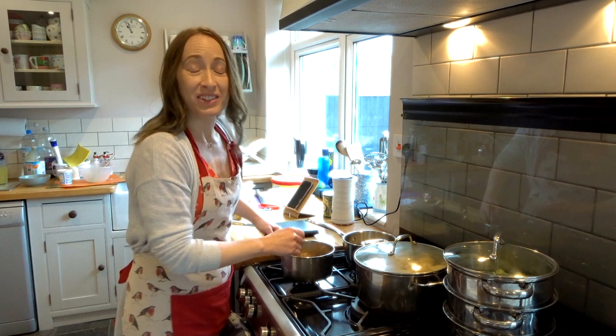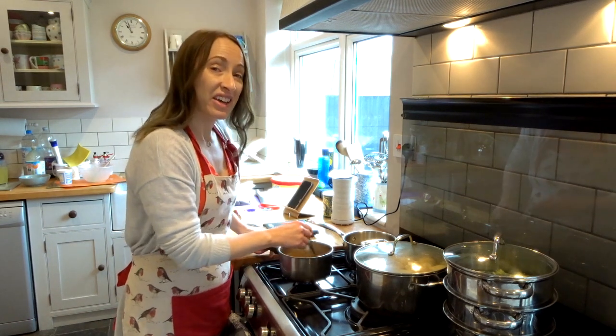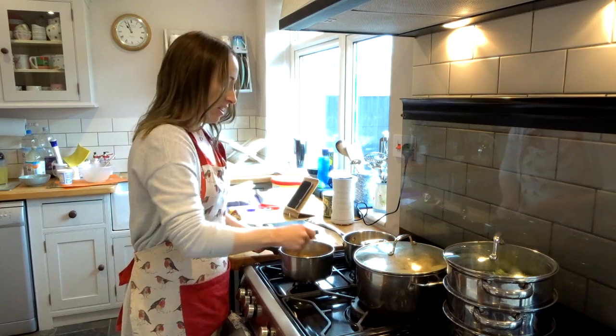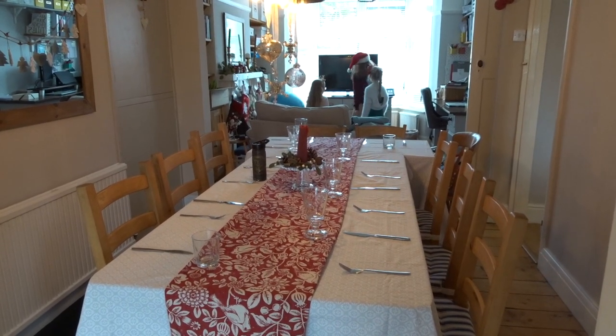The table's looking really, really lovely. Emily helped to decorate it, and now her cousins are here and they're playing and dancing around, and it's just lovely.